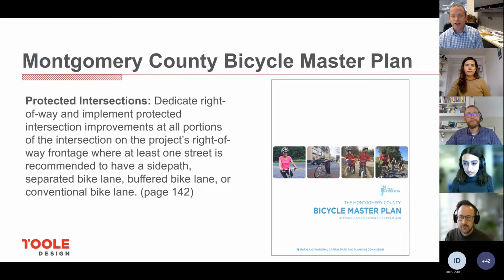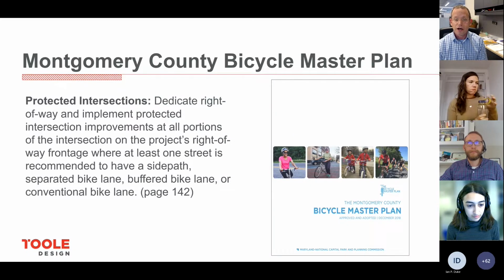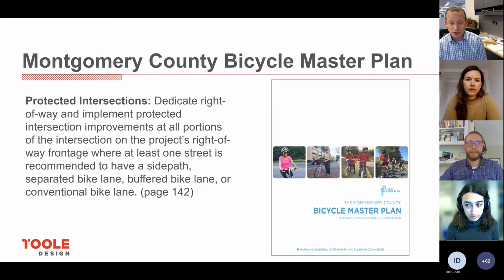So protected intersections are a requirement for conformance with the Bicycle Master Plan and are identified as the default bicycle intersection treatment in the county's new Complete Streets Design Guide. Specifically, development projects are required to construct protected intersections along their frontage when separated bike lanes, side path or shared use paths, buffered bike lanes, or conventional bike lanes are recommended.